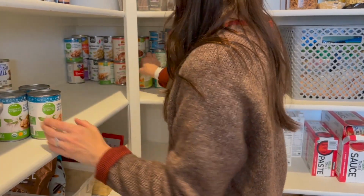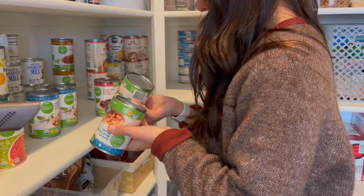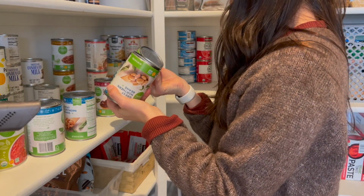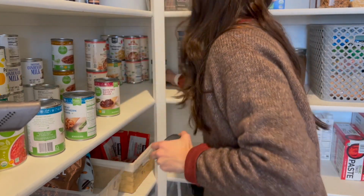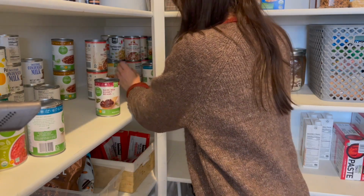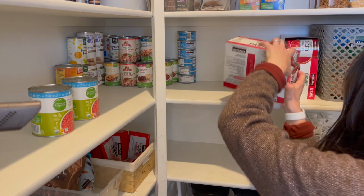Now I'm going through and rotating all my cans. My sweet little Alice, she likes to come in the pantry and play with the food in the pantry. And inevitably the rotation gets a little off. I do want to get holders for all the canned goods and everything, but I'm waiting until I do my magical, awesome pantry redo.